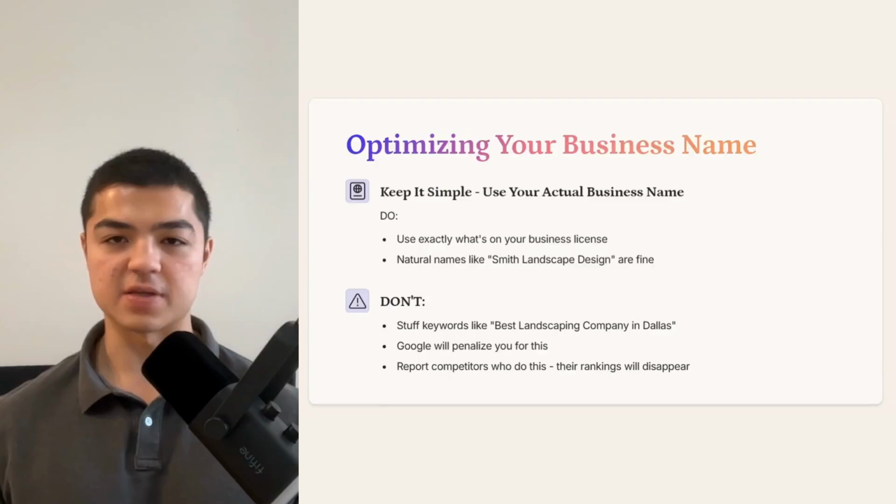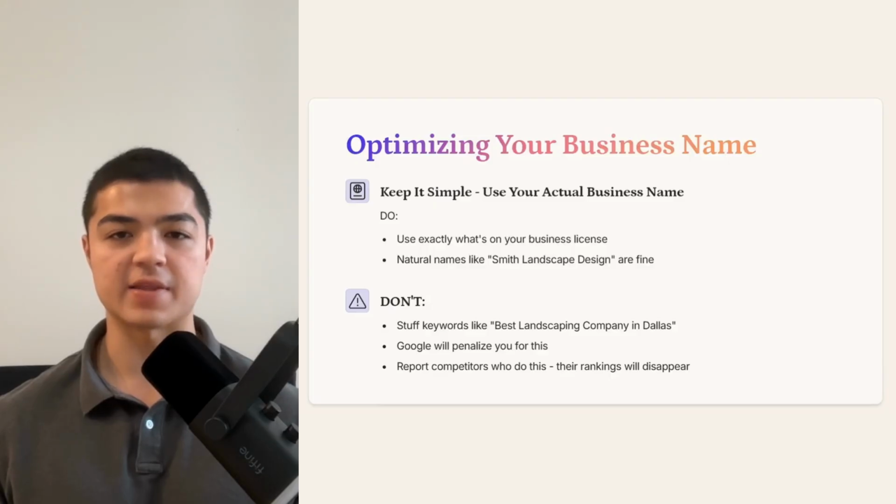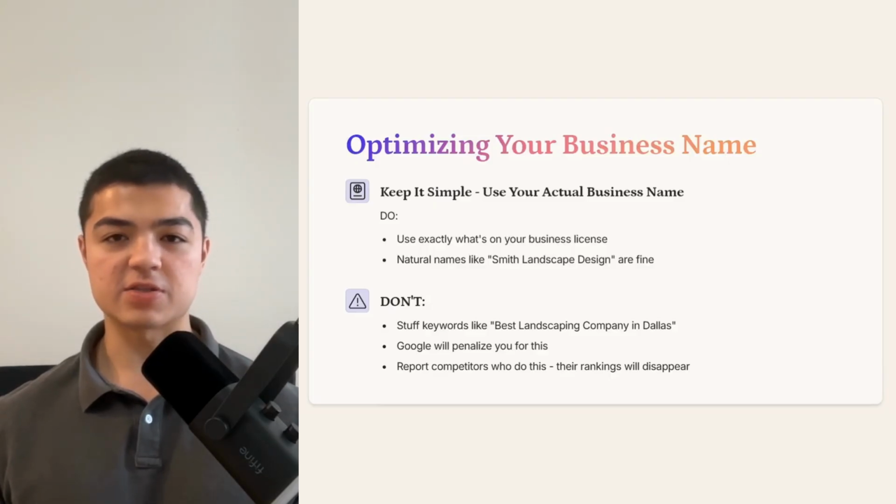Google will penalize you for this. If your competitors are doing this and outranking you, you can actually report them to Google and their rankings will disappear overnight when Google corrects their listing to be the correct name. If your business name is naturally descriptive, that's great. For example, Smith Landscape Design or Dallas Irrigation Services are fine because they include relevant keywords naturally. But artificially adding keywords like Smith Landscaping Best in Dallas violates Google's guidelines.